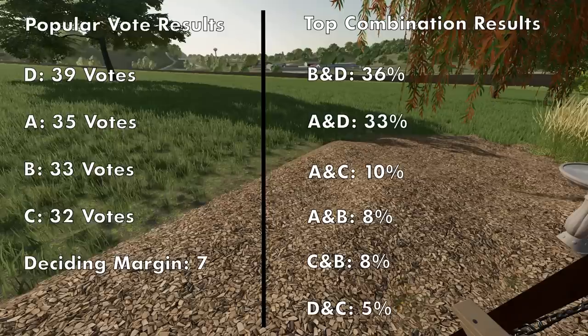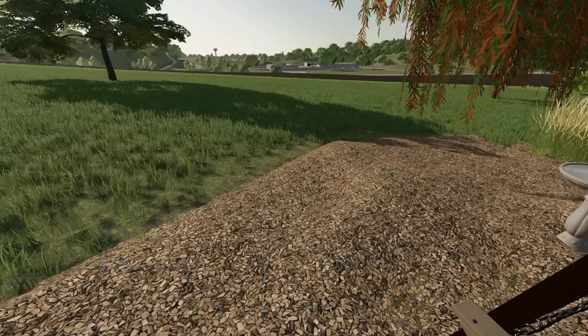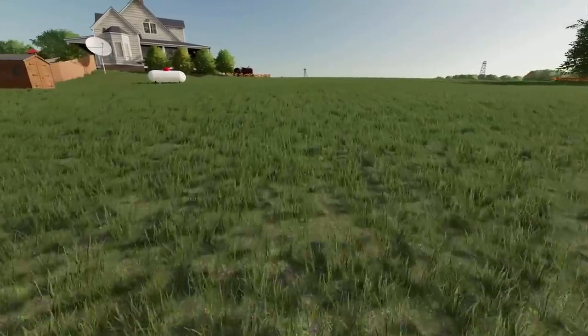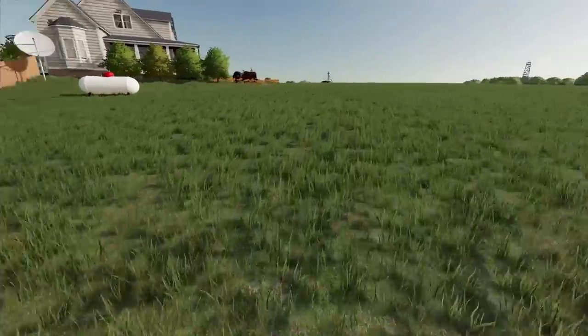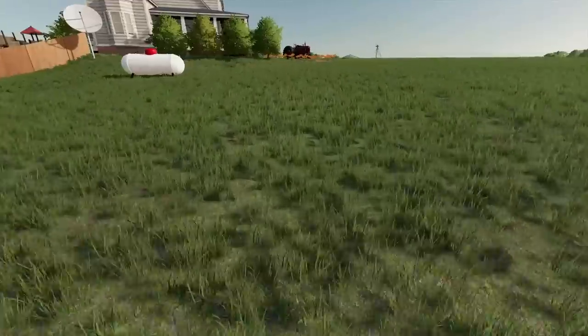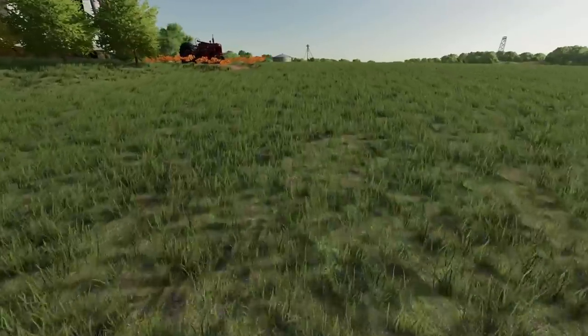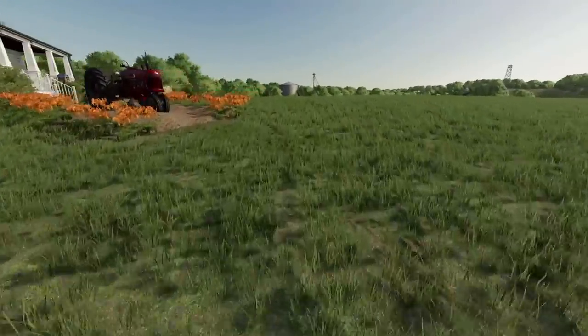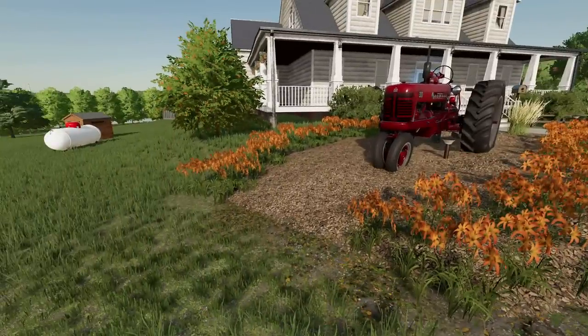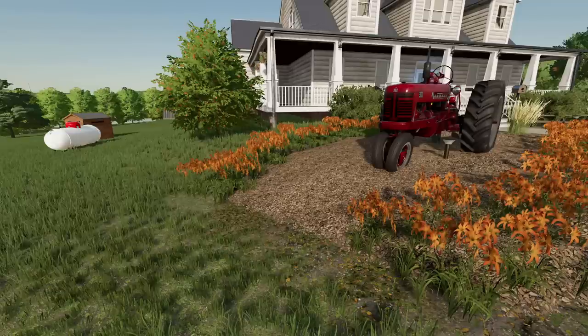By popular vote, option D, and this was all decided by 7 points. You guys kept this really, really close. Option D, which was we're going to build the garden out here, scored the most at 39 votes. The next one up was option A at 35, the gravel path to the back Quonset. Option B scored third with 33 votes, which is taking the Charger to go get the issues fixed with it, the carburetor and the brake job. And lastly, by one slight vote, option C, buying the ATV sprayer, scored 32.